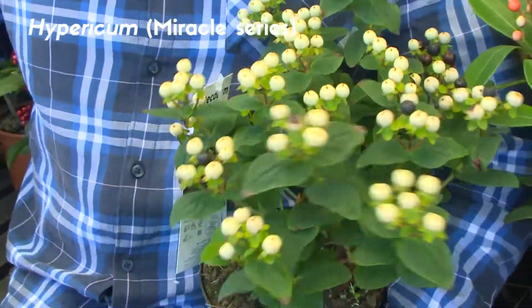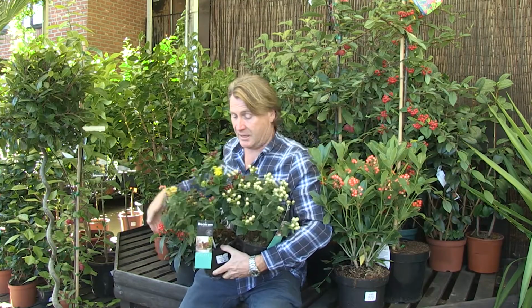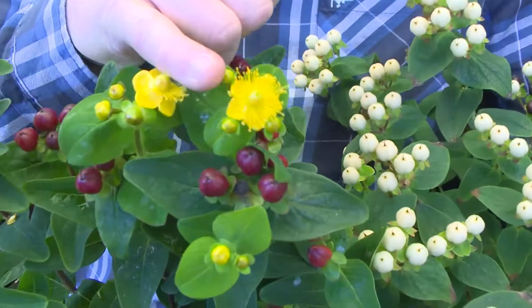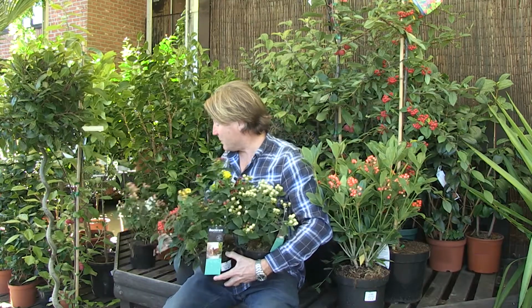And over here, these are Hypericums. Now this is a range that's marketed called Miracle, and there are different colours that go with it. There's a red, there's a white, and also this lovely pinky one as well. And you can see it follows the flowers. There's some of the Hypericum flowers, which then turn into berries. So you get foliage, flower, and the berries too, which is marvellous.